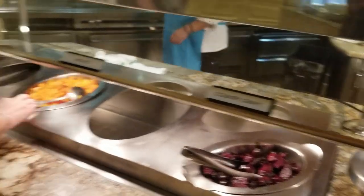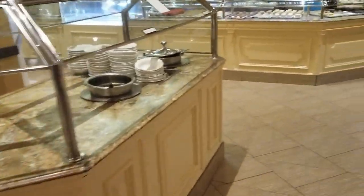Okay, so we got the country gravy, and they're switching a few things out right now. Let's take another look over here by the soup station.